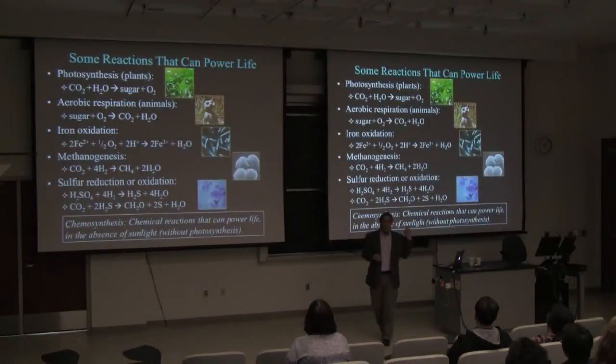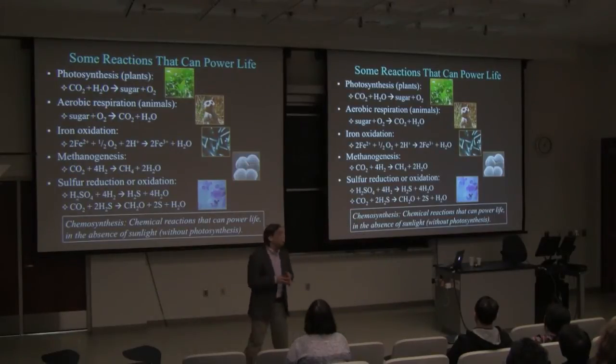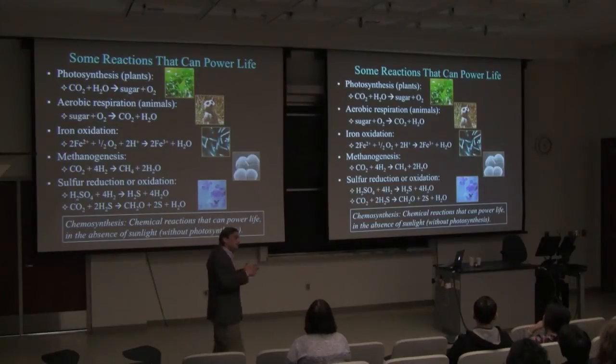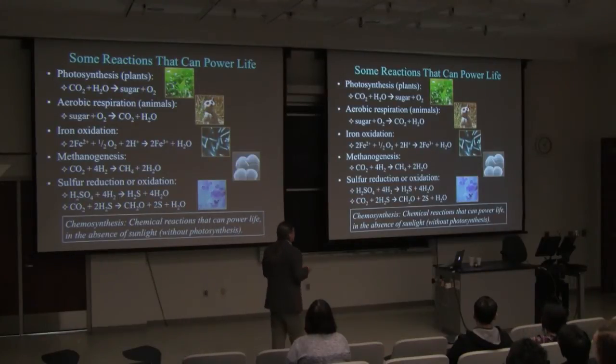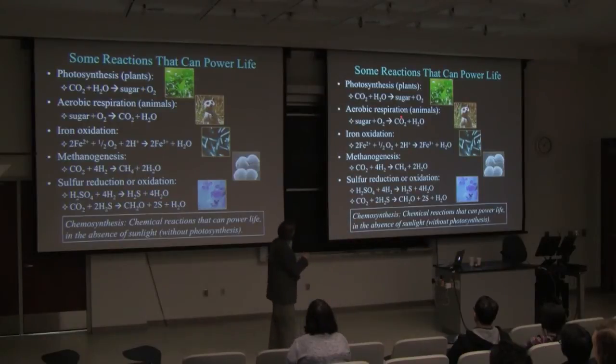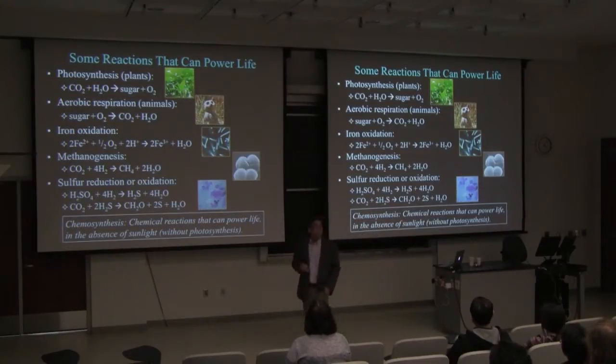So I want to hit on this issue of chemical energy up front for the non-biologists in the crowd, and what we mean. Why it seems like if you have these ingredients for life, we might be able to get life at Europa. You know, we're used to what we do, aerobic respiration, take sugars and add oxygen and breathe out CO2 and water vapor. But there are lots of other reactions that can power life.